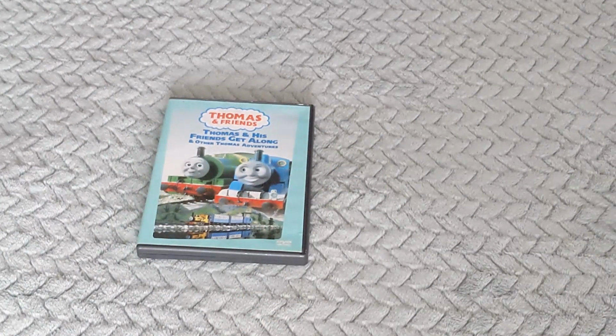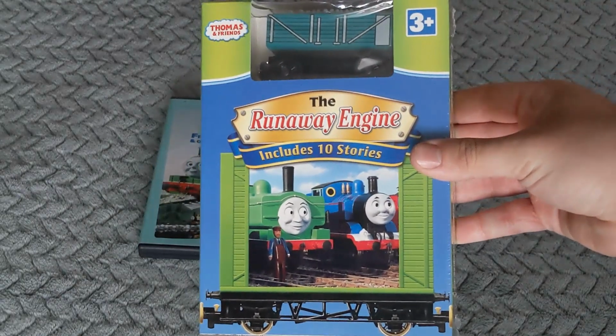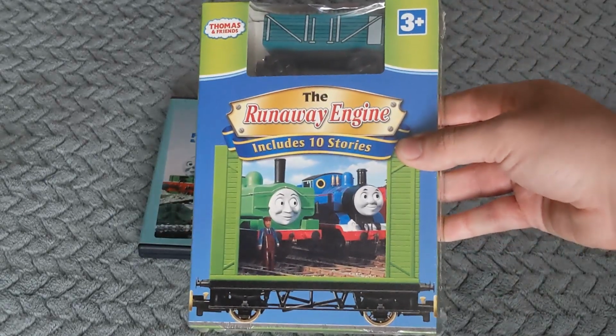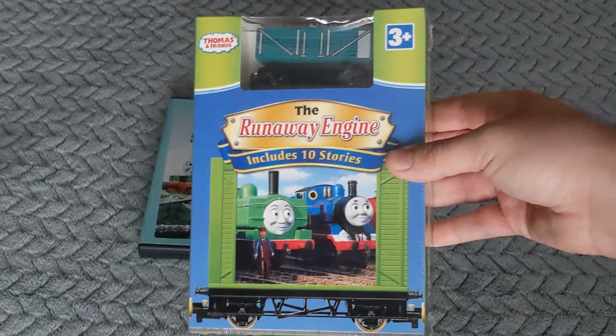So let me bring in the Wooden Train bonus pack version of Thomas and his Friends Get Along. Here is the Runaway Engine. That's weird. Yeah, these are the same release. I don't know why this was chosen to be retitled.